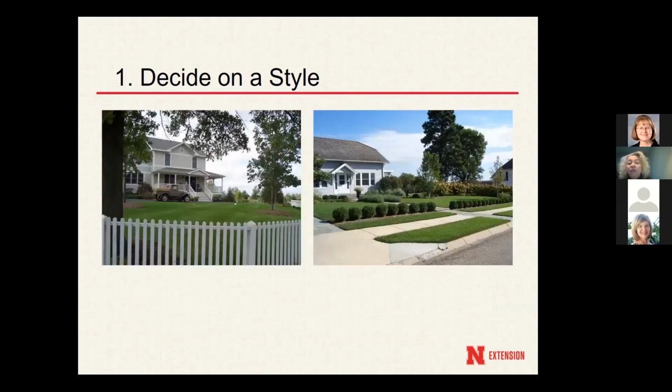Okay, the first and foremost important component is to decide on a style. And a lot of times the house itself will dictate the style of the curb appeal that's going on around it. So for instance, Victorian houses are known for their gingerbread, their over the top ornamentation on the outside of the house. And so they almost need a garden space around them that's over the top as well, just to make it kind of fit into it.